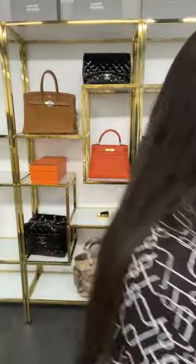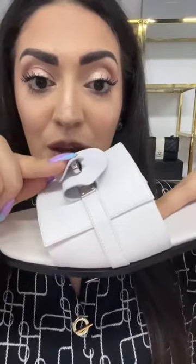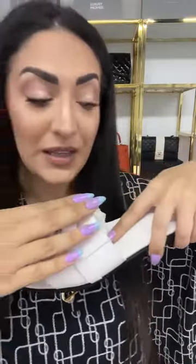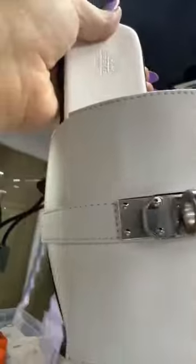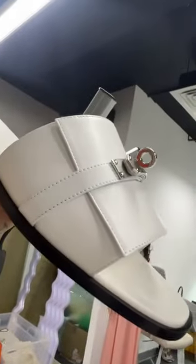And when you want to travel with it or store it, it does come with this that you can use to protect the Kelly Lock from getting scratches or damaged. They do have their seals intact on the hardware, and I'm going to show you, it's so beautiful. The seals are intact, a beautiful piece, and then a timeless, easy colorway.